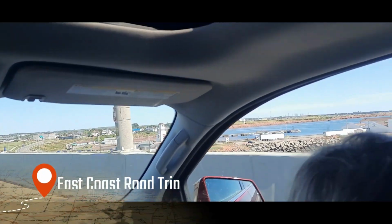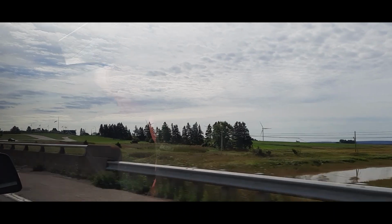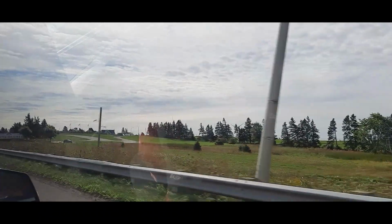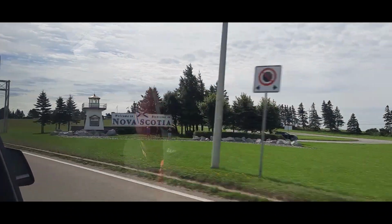The next chapter of our East Coast family road trip begins with us packing up the van in PEI and hitting the road once again. Day 6, we drove back across the Confederation Bridge and turned towards Nova Scotia.